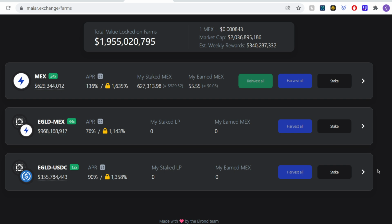Obviously some people out there probably have millions and millions of MEX tokens worth loads of money, but for me, I was super excited about that. Any monetary value, whether it was $50, 100, thousands, whatever it is, I'm truly grateful for this opportunity.